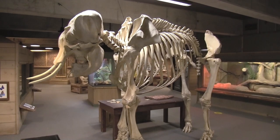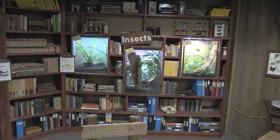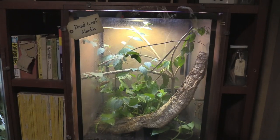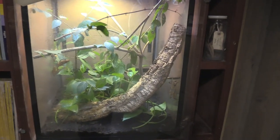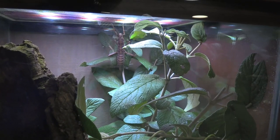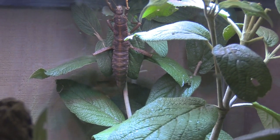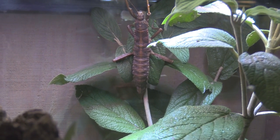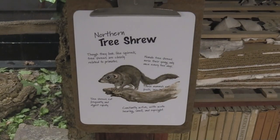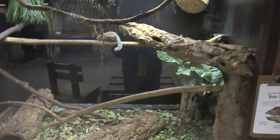The elephant skeleton. Now this is nicely themed. Got all the animal habitats with books. That's a dead leaf mantis. I see him right here. Wow, this guy's got fantastic camouflage. We got thorny devils. And there's a buggy back here. That is so cool. Wow. The northern tree shrew. What a cool little place.